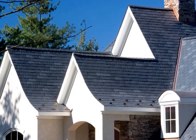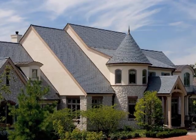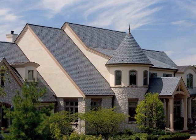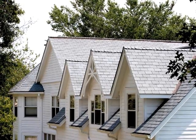EcoStar's Majestic Slate is the perfect offering for roofing contractors. It's a strong and beautiful roofing product that, when applied correctly, will garner new and repeat customers for your business.